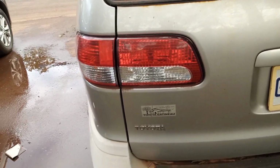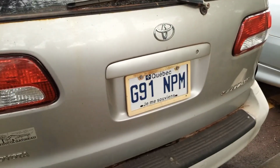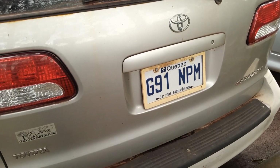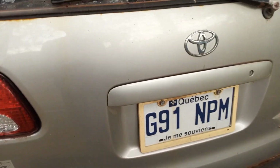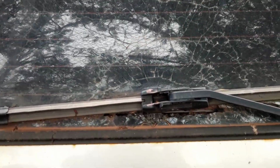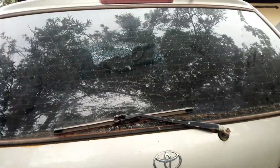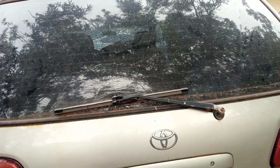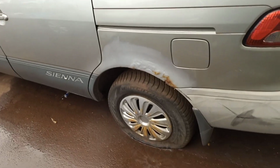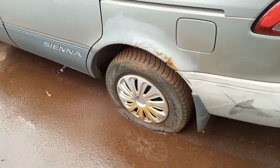The lights look good and everything. Pretty rusty in some way, from Quebec. I think Quebec, is it Canada or something? Yeah, it's Canada. Oh my God. What is this? You're telling me the rear glass is broken? Now my price is down to 1.5K for real. 1.5K is what I'm putting on this thing.